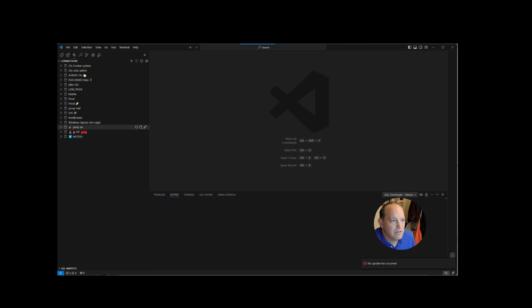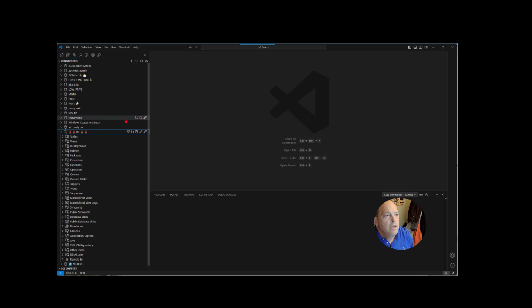And now if I come back over here to the tree, I can right click and say connect. And this will expand the tree item with the contents of the database, just like we have in the old SQLDev.